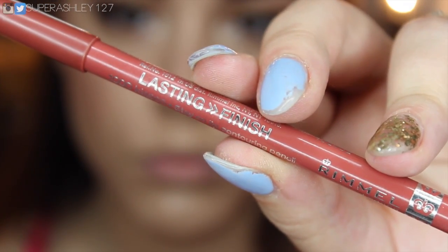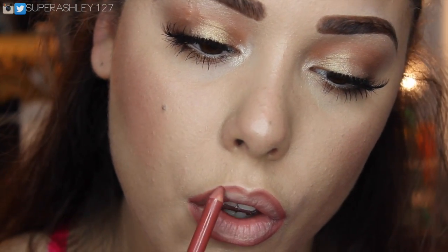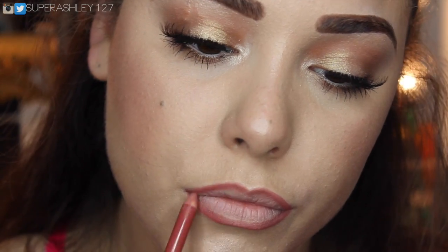And finally for the lips, we're going to start with this Rimmel Lasting Finish lip liner in the shade Spice and line the lips. We're going to go for a kind of peachy pink neutral that will last on the lips during your date. So I went ahead and lined my lips with this shade. It's a really gorgeous shade, and this kind of darker color is going to make your lips look really nice and pouty, which is exactly what we want on a date.